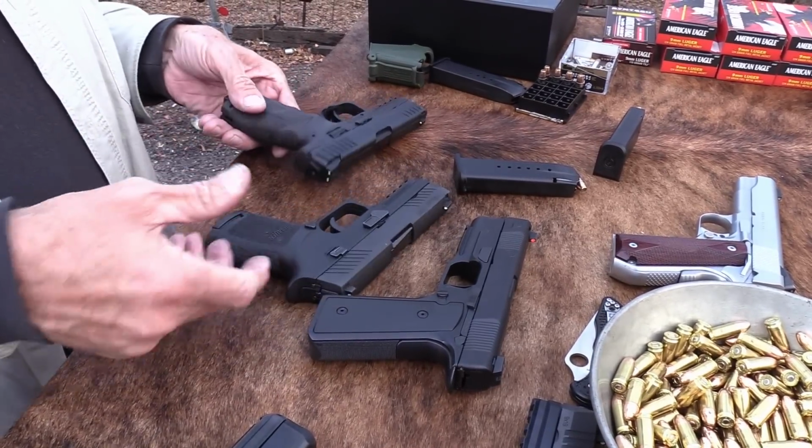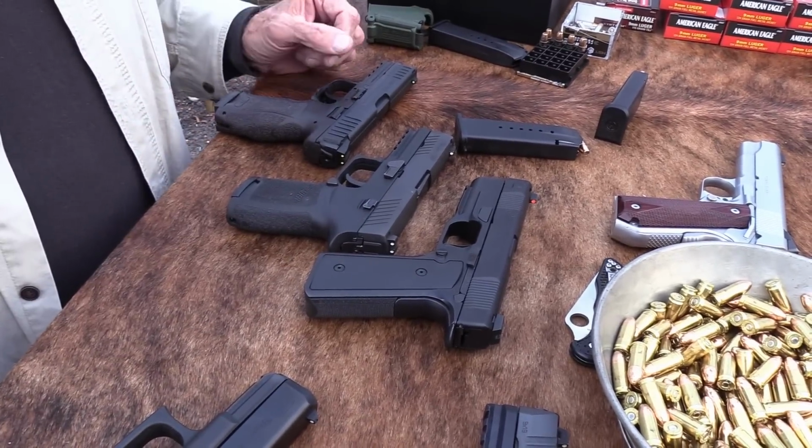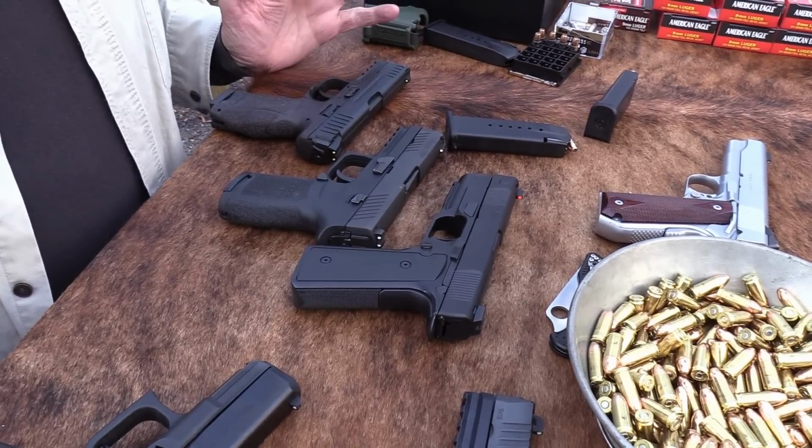These are great guns. All these I have out here, great. Yeah, I probably wouldn't own them if they weren't. And there's a couple others I wouldn't mind owning. But how many guns do you need?